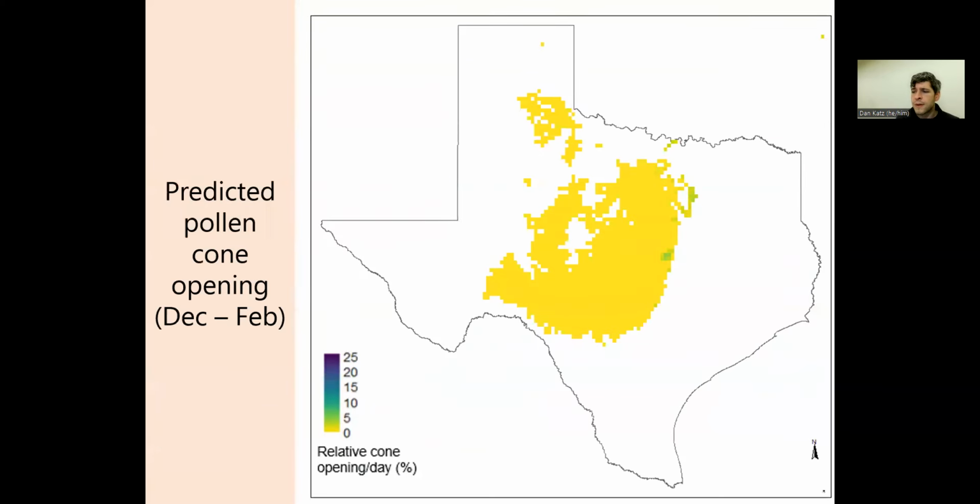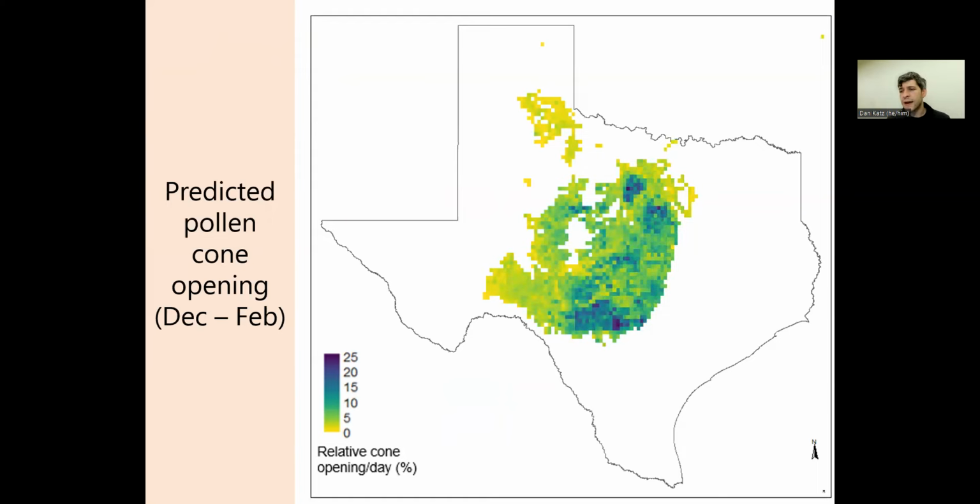And with it, we can begin to extrapolate the timing of the pollen cone opening across the season. That's what you're seeing in this animation here. You see this kind of wave of pollen cones opening starting over on the western side of the Edwards Plateau, where there are so many of these ash juniper trees. And as the season goes on, that wave of pollen cone opening expands over to the west. I should note that each of these colored pixels is a place where there are ash juniper trees. This pollen cone opening season extends from approximately mid to late December through until early February or so. So this is pretty cool.